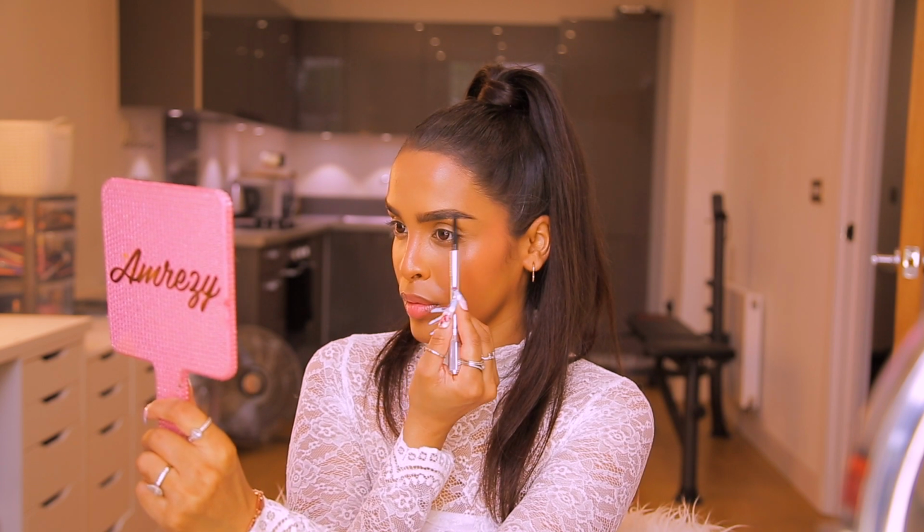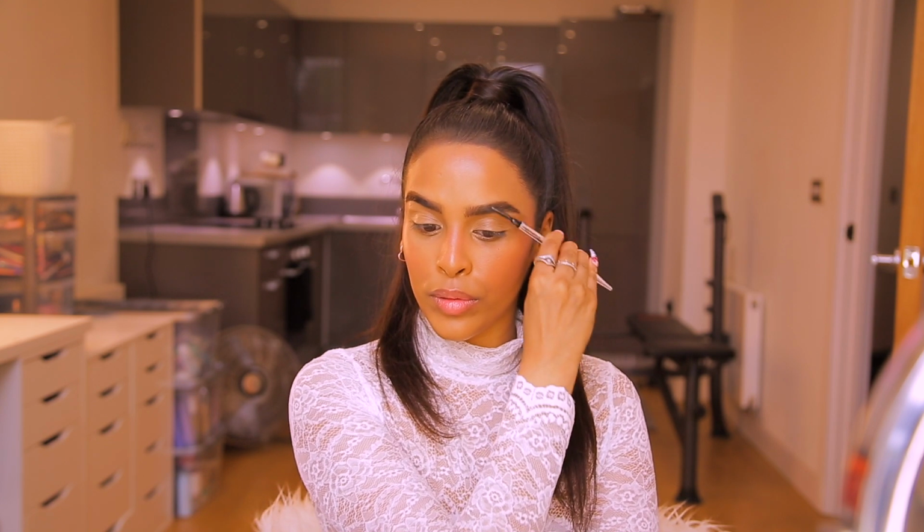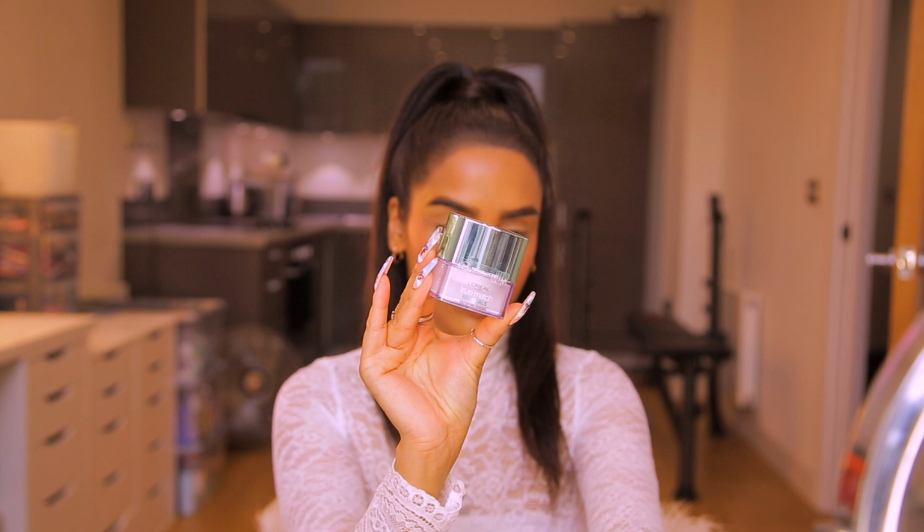I've been loving using their 24-hour brow setter as well, but today I'm just brushing out the Precisely My Brow to get more of a natural finish through my brows. I didn't want anything too harsh. Then I'm going to be using the L'Oreal.